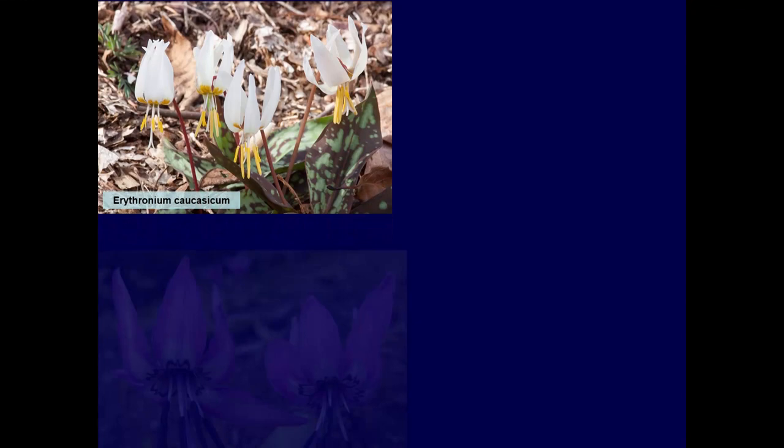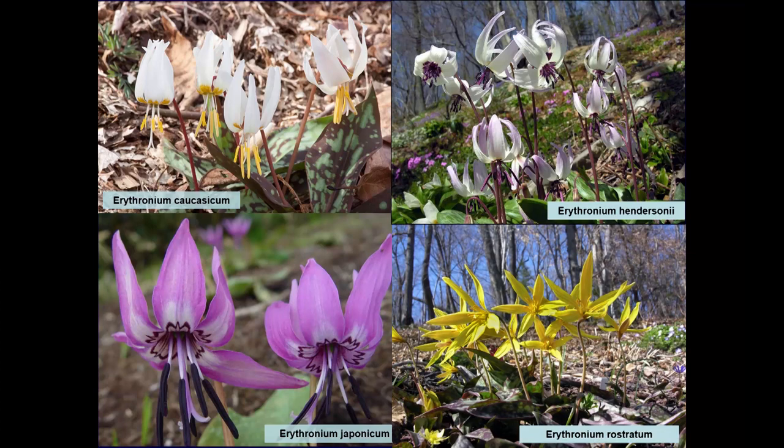Erythroniums, I have a lot of erythroniums in the garden. They fall into two groups. There's the group you can't grow, and there's the group you can grow. And the group that I can't grow, you really, really can't grow. So it's mainly the Pacific Northwest. There's about 18 species out there. Probably half of them are really high altitude.